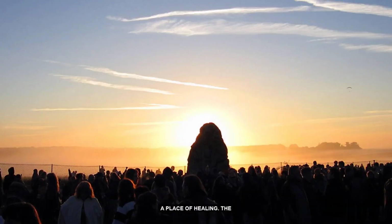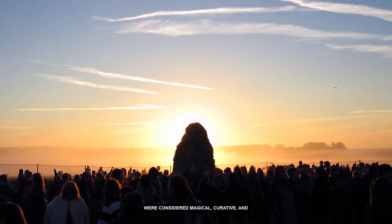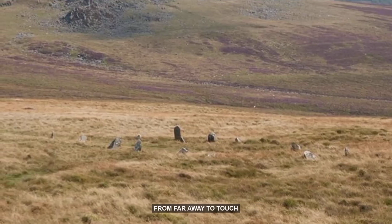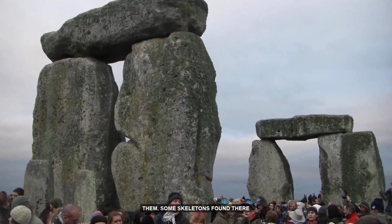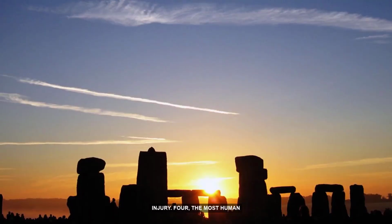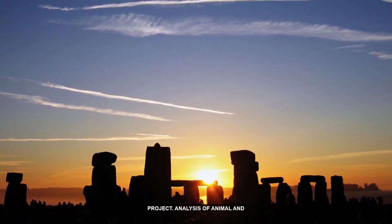Gaining ground, a place of healing. The idea is that the bluestones were considered magical, curative, and that sick people made pilgrimages from far away to touch them. Some skeletons found there show signs of illness and injury. Number 4, the most human theory of all, a unification project.